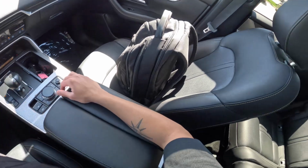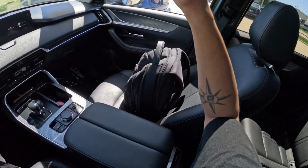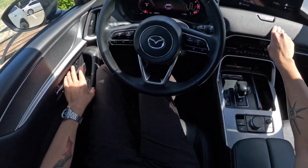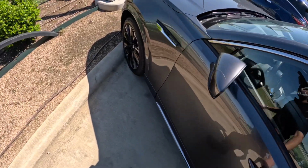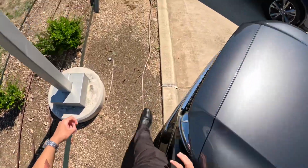Nice storage. I like the trim pieces in the interior. You have a panoramic sunroof, leather dash. Interesting looking leather. Let's walk around the car. I think Mazda did a fantastic job with the CX-90. I like how it says inline 6 on the side. That is cool. You have a head-up display in this vehicle.